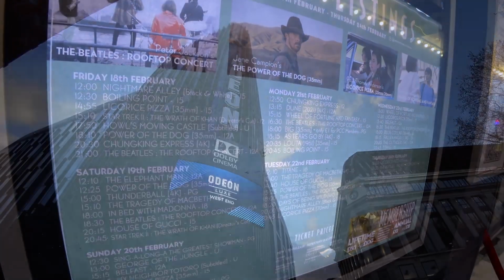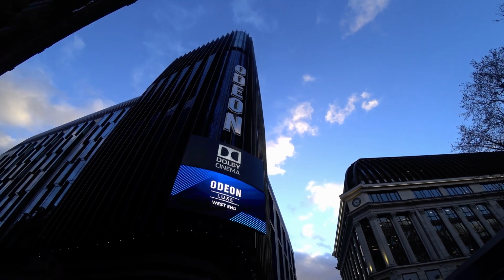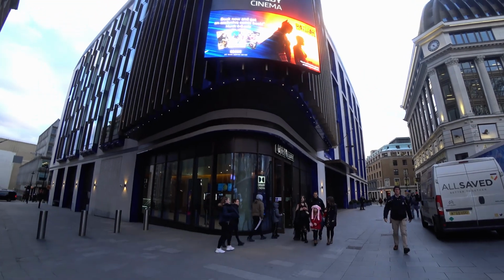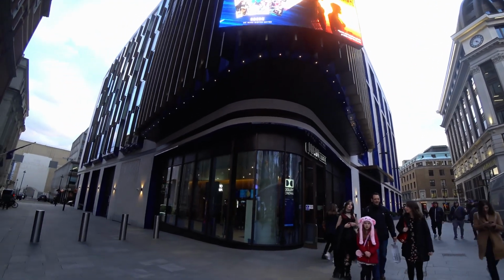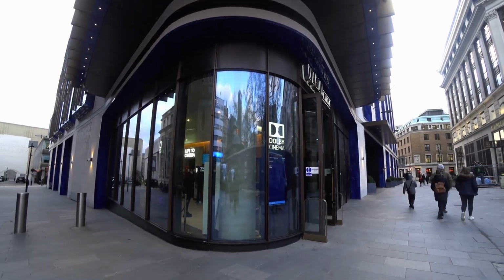More good news is that the former Leicester Square Theatre, or Odeon West End as it was later known, has reappeared after years of being just a hole in the ground. It's no longer likely to be anything special, but at least an historic cinema location has returned.